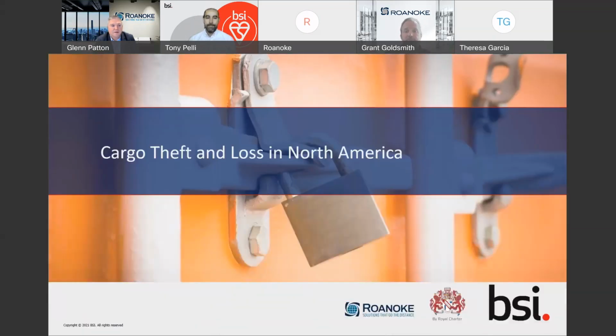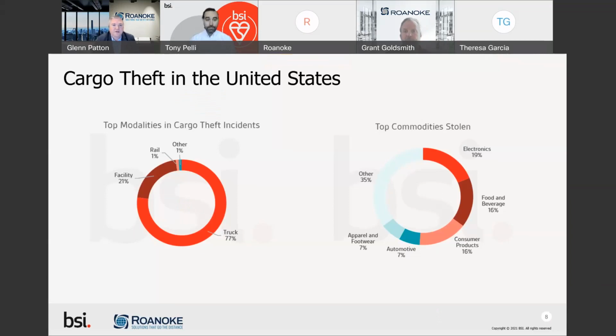Excellent. Great. Thank you. So before we get into some details and some other topics of risk assessments and best practices, I wanted to go over a few slides that'll talk about cargo theft and loss in North America as we stand now. These are stats obtained both from BSI and Roanoke. The first slide is cargo theft in the United States. Pretty typical, not just in North America but in most countries, the top cargo theft incidents occur via truck, with warehousing facility being the second at 21%. And looking at the commodities, electronics, food and beverage, consumer products always seem to be around the top. Others can be pretty much a broad category of almost anything.